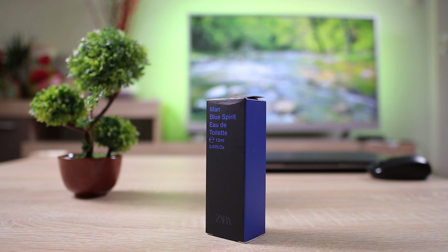And as you know, Zara makes a lot of clones and copies after more expensive fragrances from other designer houses, and this one makes no exception. I've tried to figure out in the past days where I smelled this scent, because it was very similar to something that I smelled previously, and I just couldn't remember where did I smell something like this.